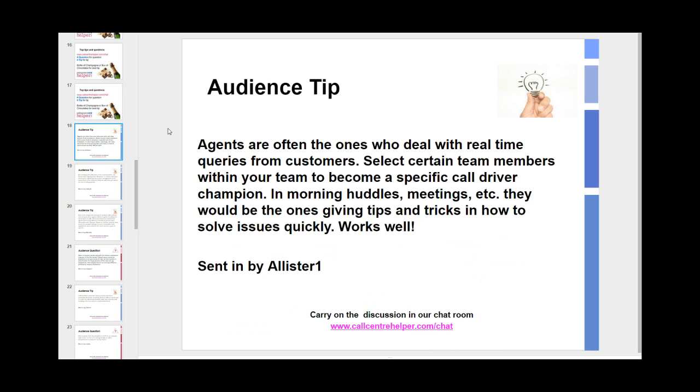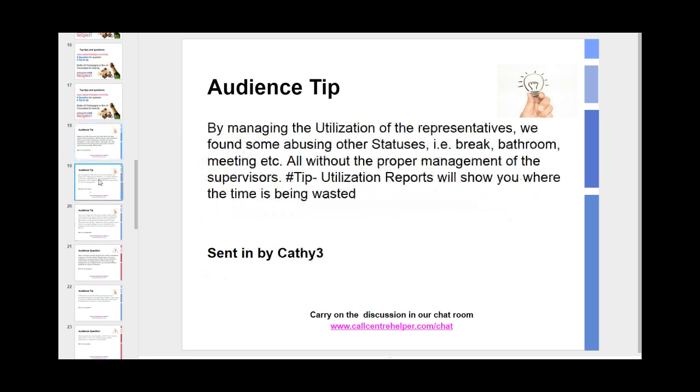In morning huddles, meetings, etc. They could be the ones giving tips and tricks in how to solve those issues quickly. And that could work really well. I think that's really good.